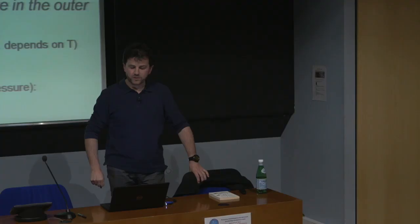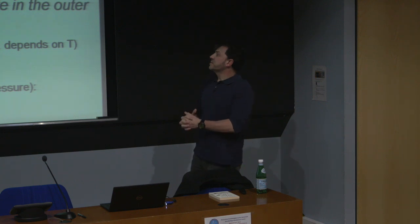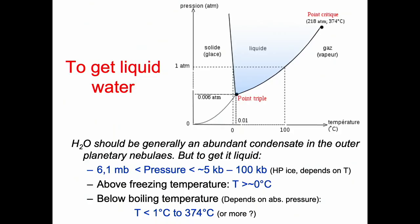So to get liquid water, back to basics again, it seems that water, H2O, is abundant. You need really a specific process to remove water from a given body, a planet or a moon. The problem is to get it liquid. So to get it liquid, you need an absolute pressure higher than typically 5.1 millibar, the triple point of water.